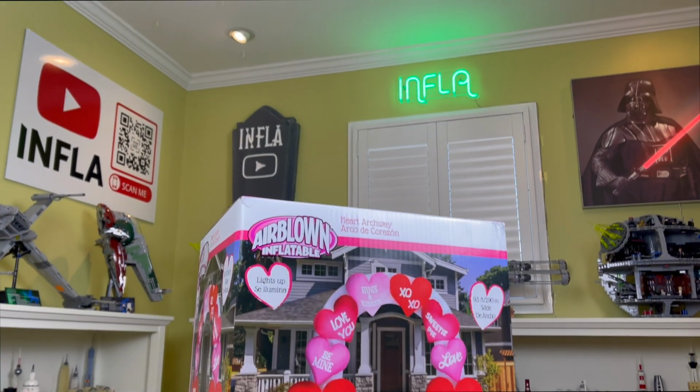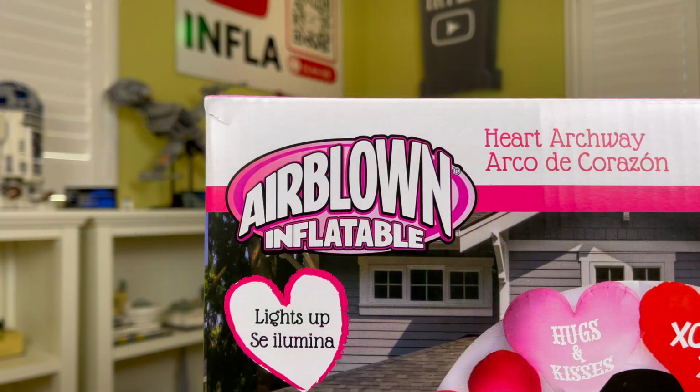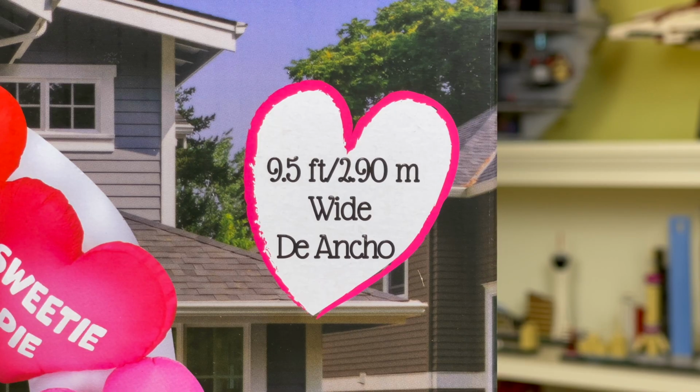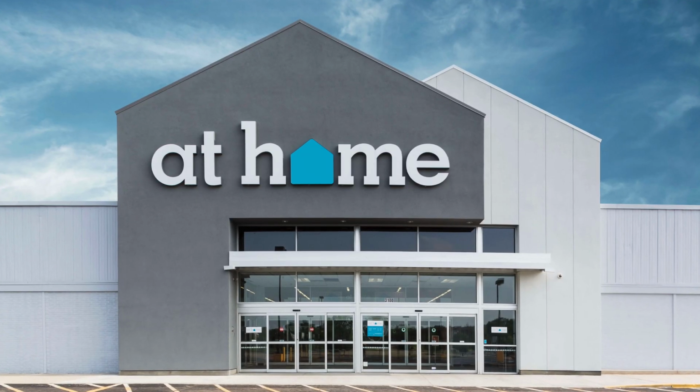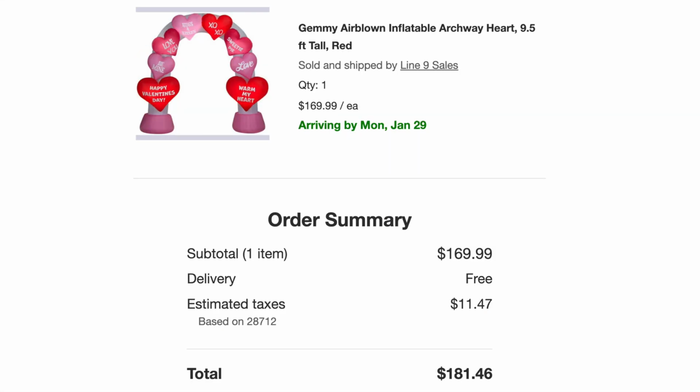Hello and welcome to my review on the brand new 2024 9.5-foot Valentine's Archway inflatable from Gemmy. This is a Line 9 sales exclusive, available online at numerous retailers, but only in-store at At Home. You'll find all the places this is currently sold on screen now. As for mine, I got it through Target.